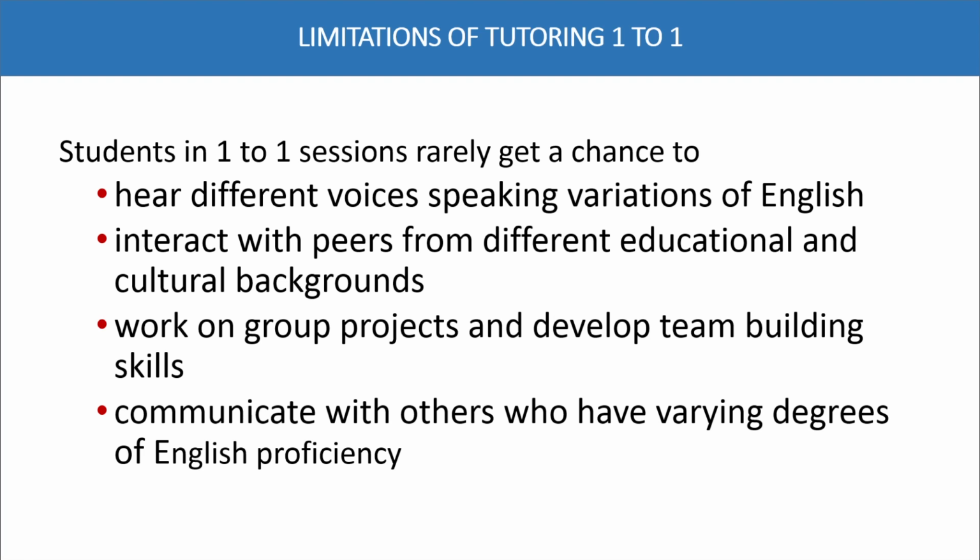Here are some of the limitations of one-to-one tutoring compared to teaching a class. Students just don't get the same opportunities to get to know each other and try out their ideas on different people. But one-on-one tutoring also offers some distinct advantages, especially for a student who needs personal attention because of learning difficulties or low literacy skills in the native language. Let's look at these next.